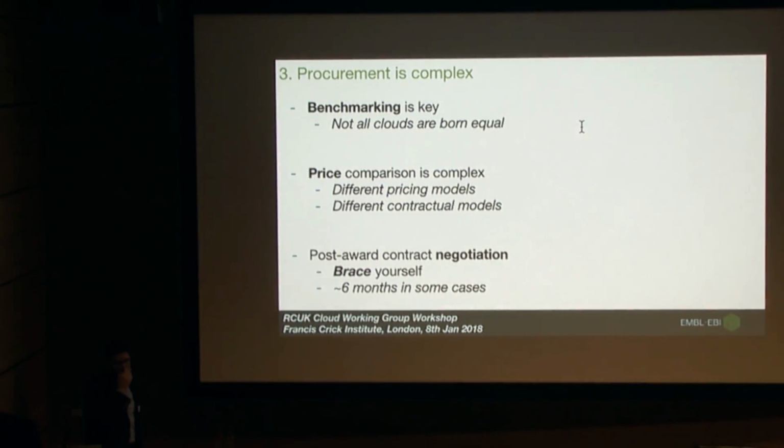Procurement is complex. So benchmarking is the key here, because not all clouds are born equal. Even with those small inputs, you notice that the running time wasn't exactly the same. Price comparison is complex because there are different pricing models. You can pay per minute, per hour. There are different contracting models.